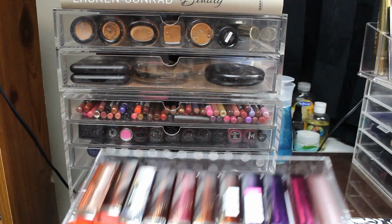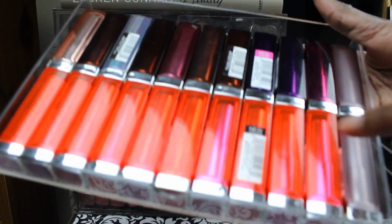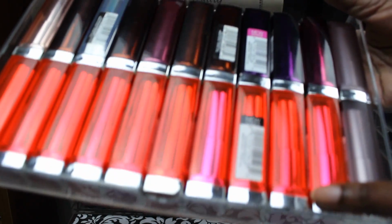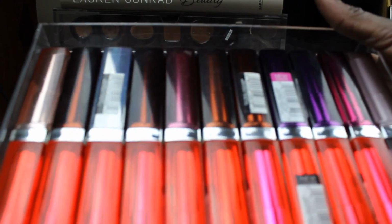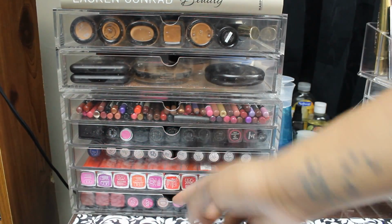My next drawer is actually full, and these are my Maybelline lippies. So I am addicted to Maybelline. Maybelline and Milani are my two favorite drugstore lipsticks. So I have all the Vivids, a couple of mattes, a couple of limited editions. So if I pick up any more, they're gonna have to go into another drawer.